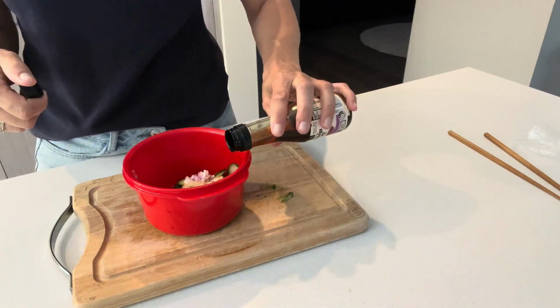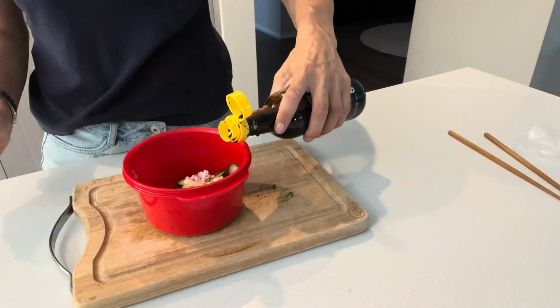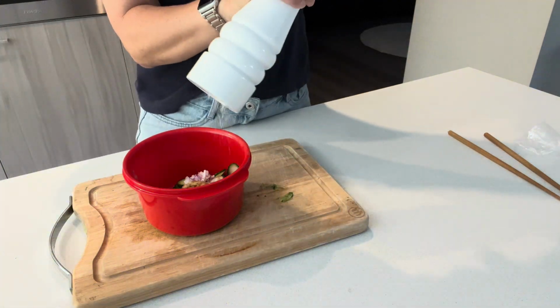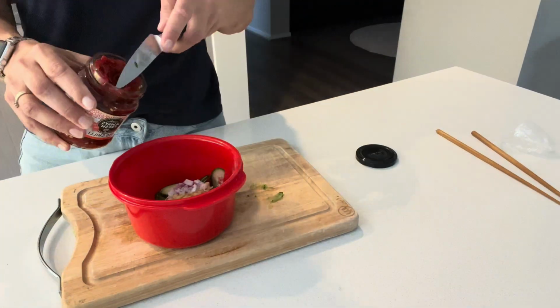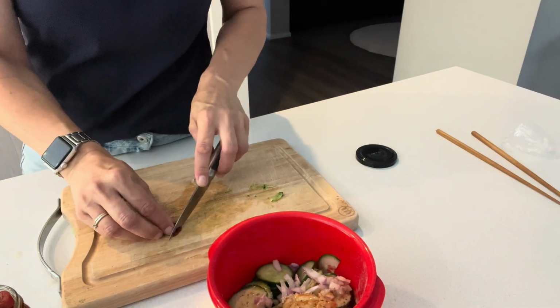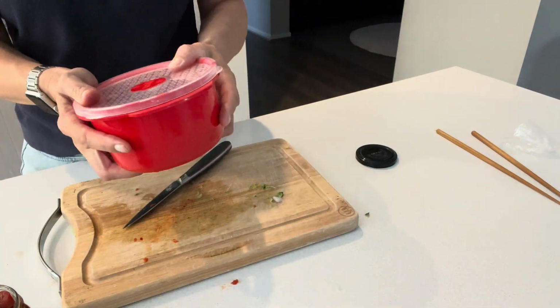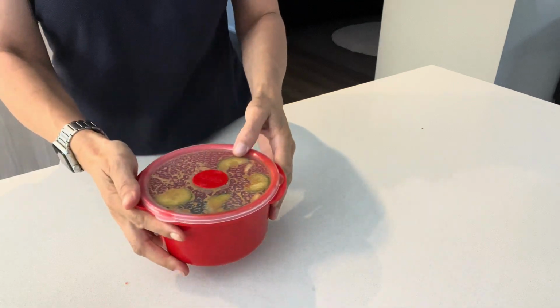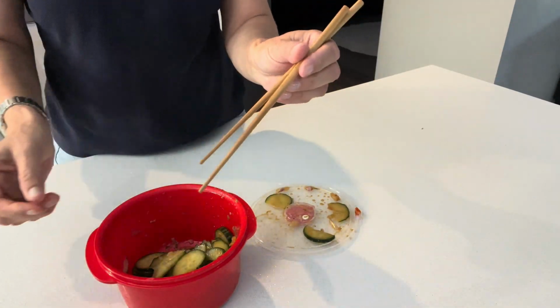Some sesame oil, some soy sauce, and then just some salt and pepper. You can also add chili to this. I added a little bit of chili oil and then I just chopped up some chilies, and then you just give it a big shake and mix it round, and basically you can have it as a snack or a side. I've seen so many different variants of this online and I wanted to try it because it just looked really refreshing and delicious, and it really was. So this will be a nice little snack to have in the future.